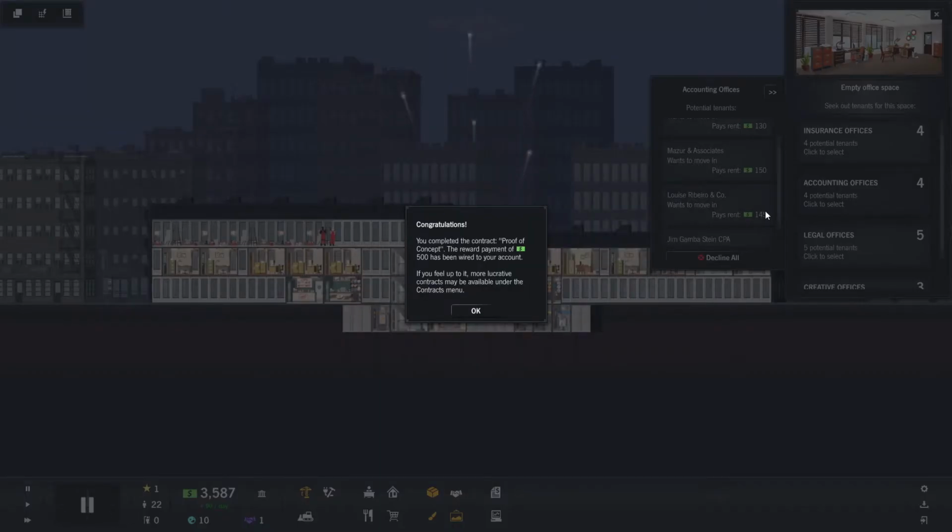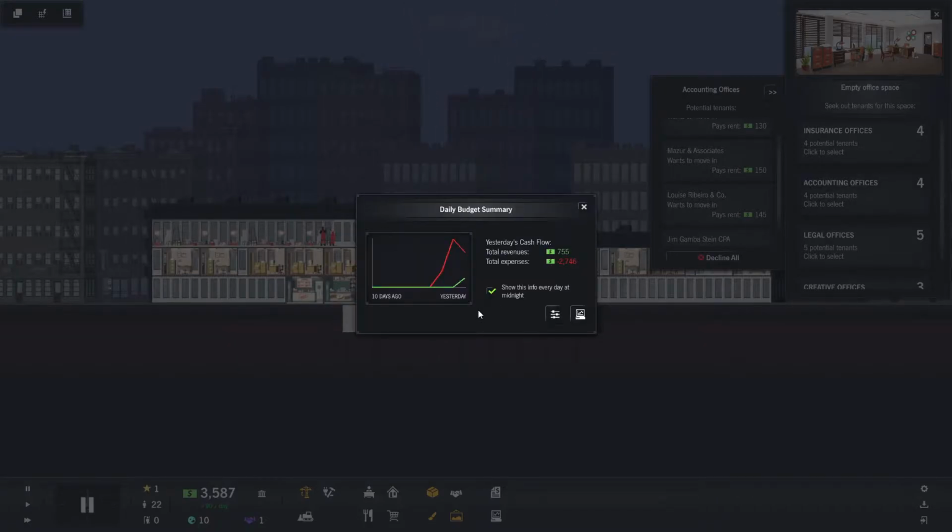Oh! And look, fireworks. Congratulations. You completed the contract. Proof of concept. The reward payment of $500 has been wired to your account. If you feel up to it, more lucrative contracts may be available under the contracts menu. Well, we'll get to that in a second.